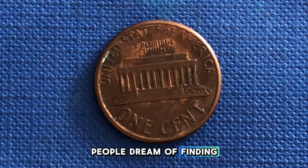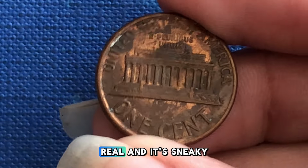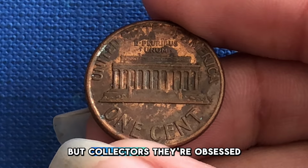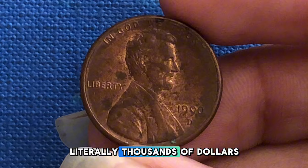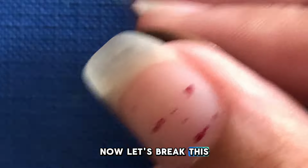People dream of finding hidden treasures in their pocket change, but this one? It's real. And it's sneaky. Most people don't even know it exists. But collectors? They're obsessed with it. They're hunting for it. And some are willing to pay thousands, literally thousands of dollars, to add it to their collections. Now let's break this down.